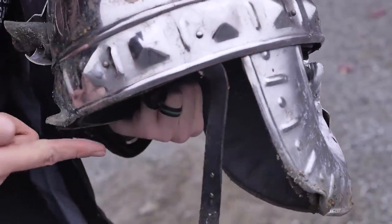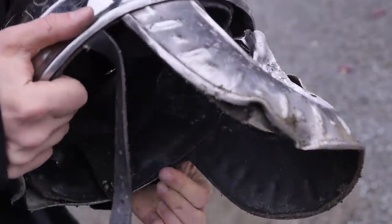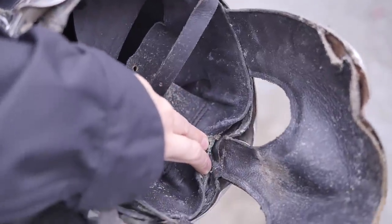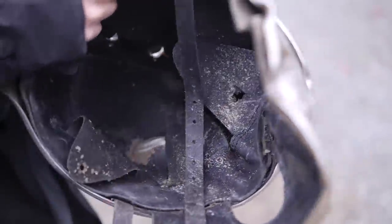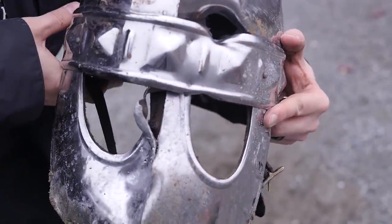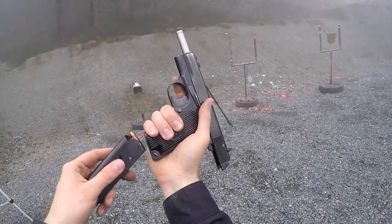So I got in right under the helmet and it struck the nose guard from the inside. And that's the result. Not pretty.